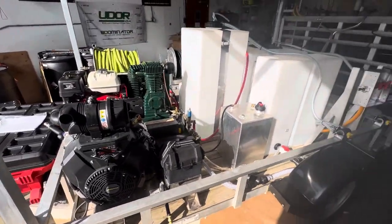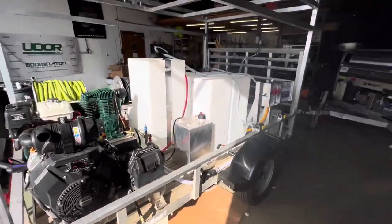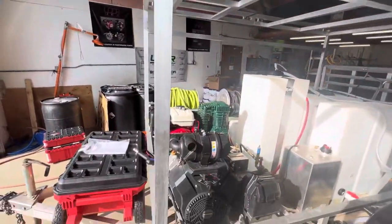Hey folks, we have a trailer here we just wrapped up for a customer. He had this ladder rack put on. He's gonna put his signage on there, very nice.